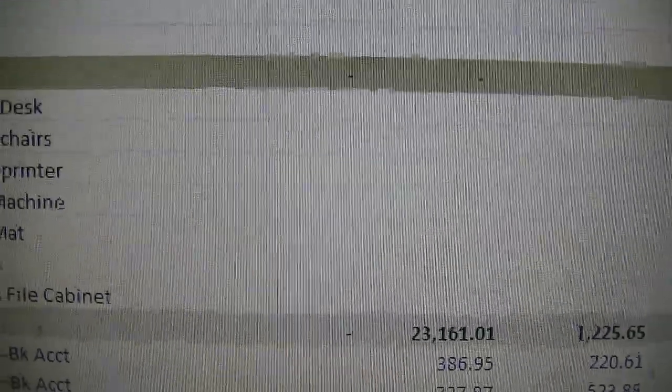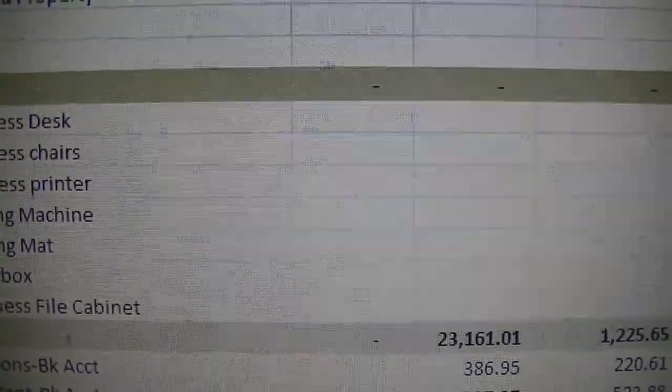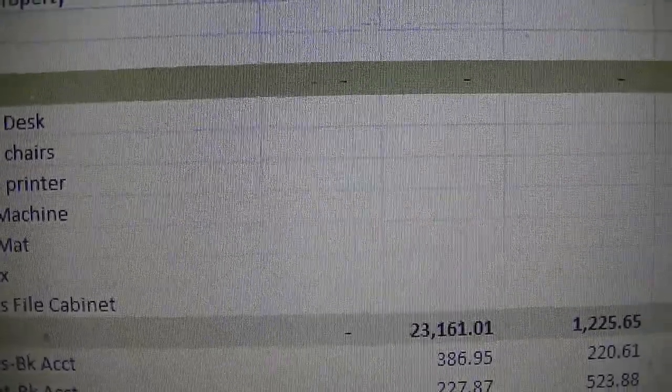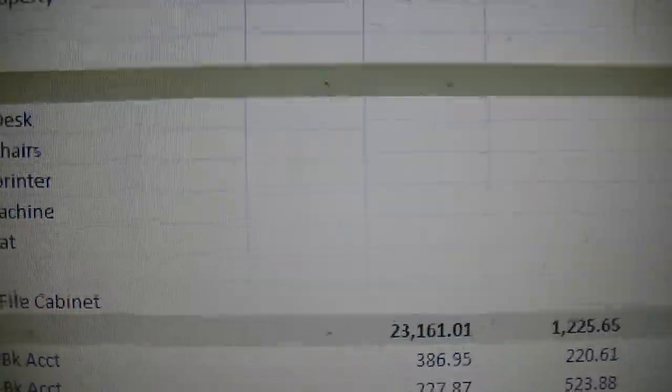So start working on your net worth and tracking how much you are making so that you can improve your finances and start building wealth.